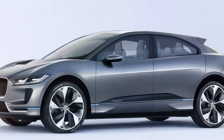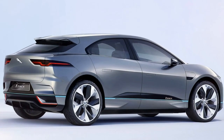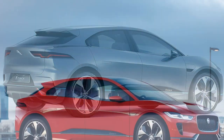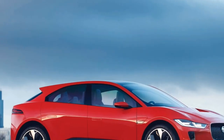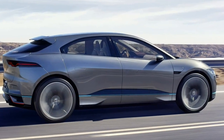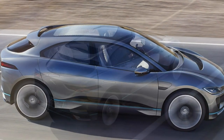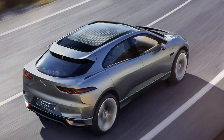Refinement can be good, with almost no intrusion from the engine or tires at speed, but there's some wind noise to cope with thanks to the upright windscreen and big door mirrors. Final UK specs have not yet been confirmed. Expect it to follow the rest of the Peugeot range. Lots of kit on higher spec Rifters.